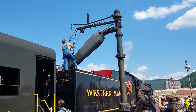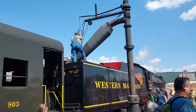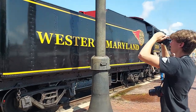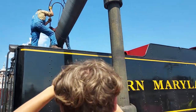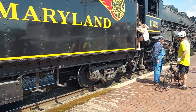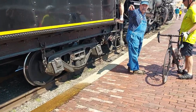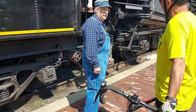Okay. We're here at the Western Maryland Scenic. Pretty neat. And we got a lot of people here today. We've been here before on the Western Maryland. But we got 1309 today. That's why we're here, to ride her. There's our engine man.